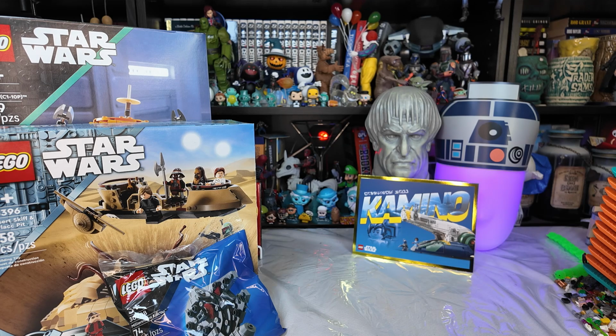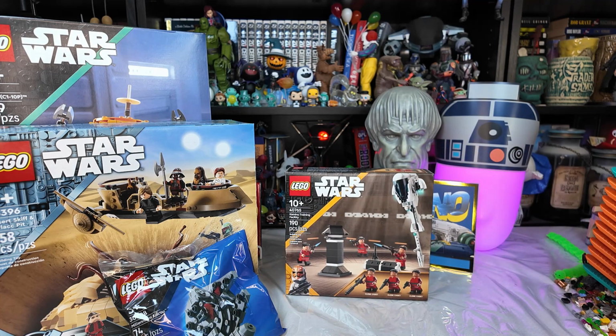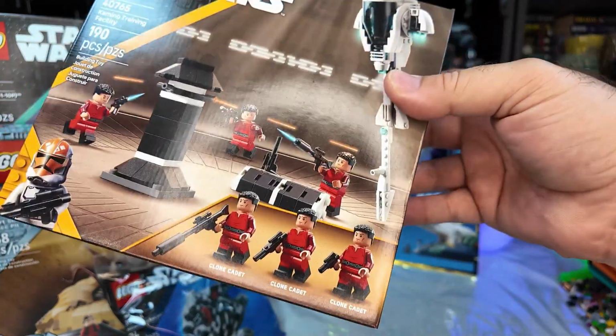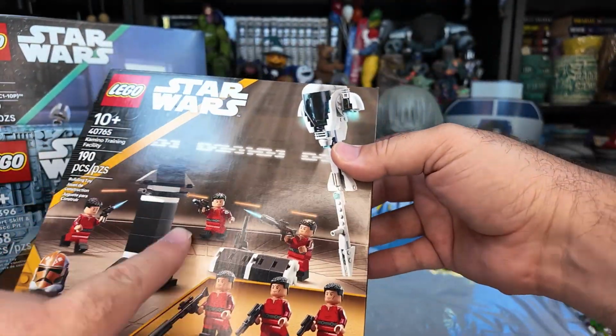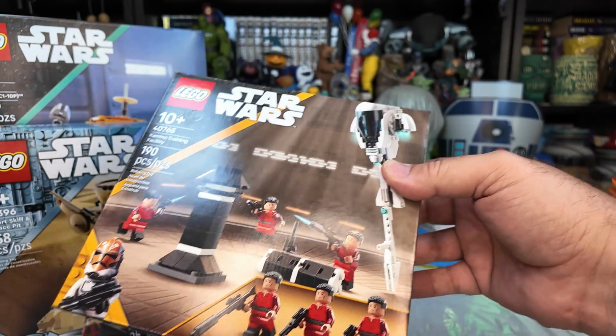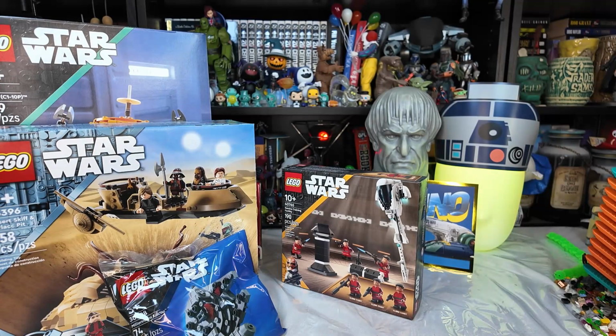But yeah, the promo kit, the big thing to get this year was this kit 40765, the Camino training facility, which comes with 3 clones, 3 unarmored clone cadets, which is pretty cool. I mean, also we've seen some of the stuff in like Bad Batch and I think Clone Wars. We've seen training facilities, so it's actually a pretty cool little set to get, mostly because of the minifigures. It's mostly I wanted it because of the minifigures.